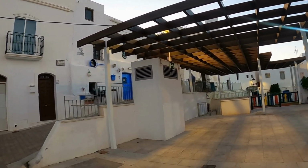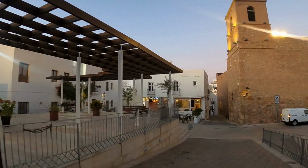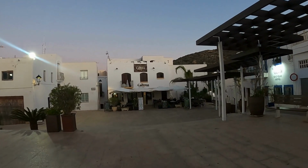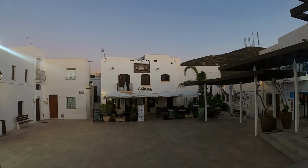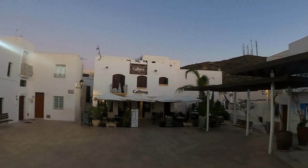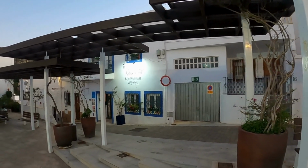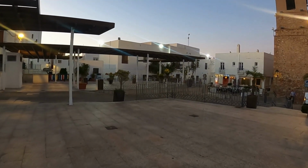So I'm just starting off in one of the squares up at the top end of the town. We had our dinner last night in that Kalima, which is a Moroccan restaurant. I know it might seem strange that you come all the way to Spain and go to a Moroccan restaurant, but we all really like tagine, so we had our dinner in there. And we previously stayed in the El Olivar Boutique Hotel. Fantastic little place, but unfortunately wasn't available this time. But we've managed to get a nice little apartment on booking.com.